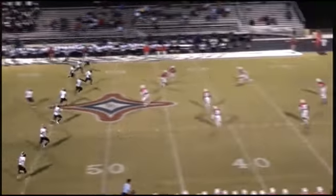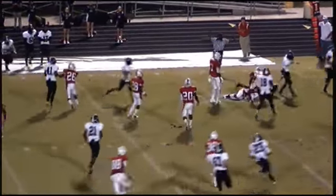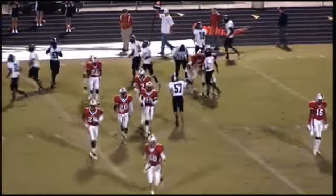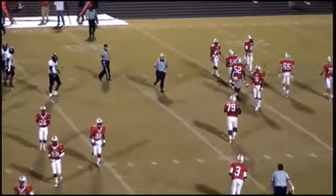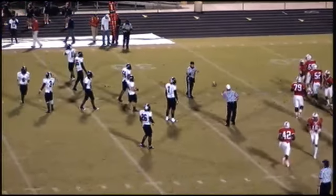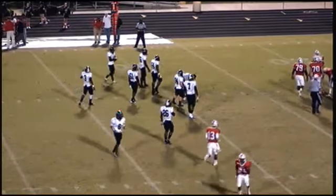It's going to be a little pooch kick as they're going to let it roll. Kit going to take it at his 30, as he's just going to lay down on it. Smart, trying to preserve the ball rather than give it back to Shaw there at their own 29-yard line. Yeah, it looks like he thought about running it for a second, then he thought better of it and laid down on the ball. So from their own 29-yard line, Sandy Creek going to take over.